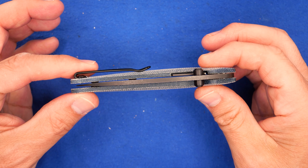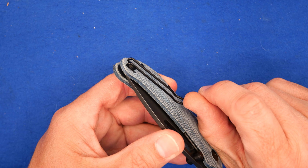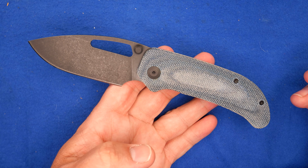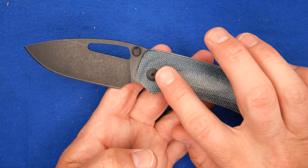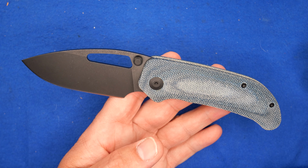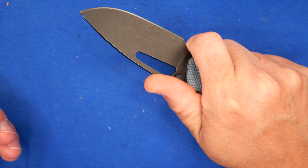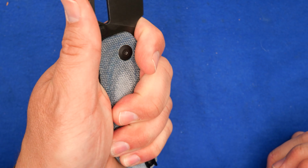Look at that blade alignment right down the middle. Nice wire clip. Good retention. T8 screws everywhere. Blackened hardware. Black wash blade, 14C28N stainless steel, premium micarta, and no button screws to be found. I like that. Inset liners, pretty good weight. It's a nice knife. It performs well. It feels really good in hand so far.